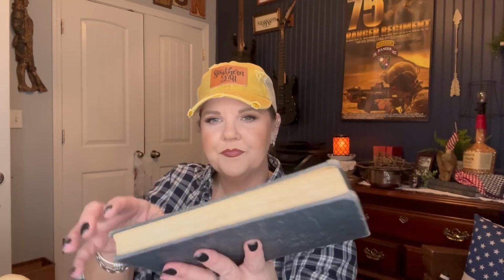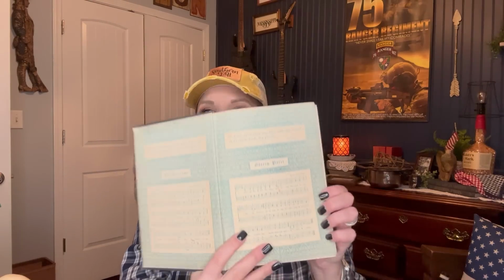Then I picked up these two old books. This one is a Presbyterian hymnal. This is the edges of it. And I love old hymnals. And this is the front of it. I don't know if it has a copyright date. Let's see. Copyright 1927. Wow. And if you follow my devotional channel, we did a devotional about the hymns. So anyway, I picked this up. I love the color. I love that it's a hymnal, and it was $1.99. So I picked that up.